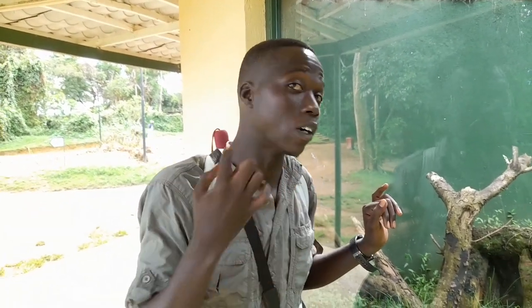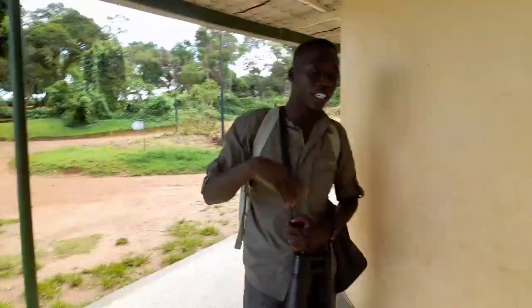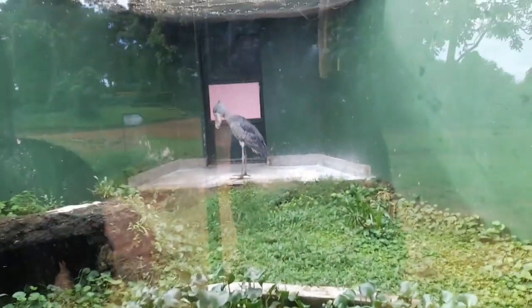So maybe in our next excursion, we can go and look for the one in the wild, and leave alone the one in captivity, which is just rescued, because the center is meant to rescue. But the ones in the wild, probably we shall go one day to Mabamba and see this bird hunting by its own. These are couples. There's one pair over here. There's one here which is alone. It doesn't have a pair.